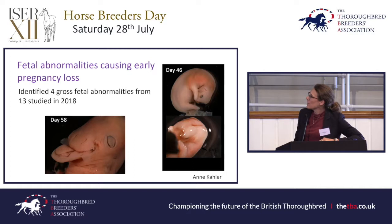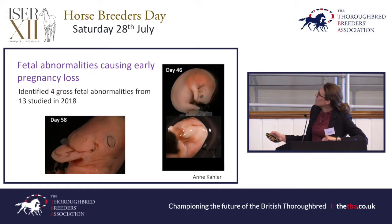But you can see here, this is a 58-day fetus that presented, and you can see an abnormality with its palate here. These are its nostrils, okay? This is its eye. You can see its tongue. So it's clearly got an abnormality there. We've also got an example of a 46-day fetus from the side. This is its eye here, and over here. And you can see it's got a fissure. Can everyone see it's got a fissure here where we haven't got fusion across the back?